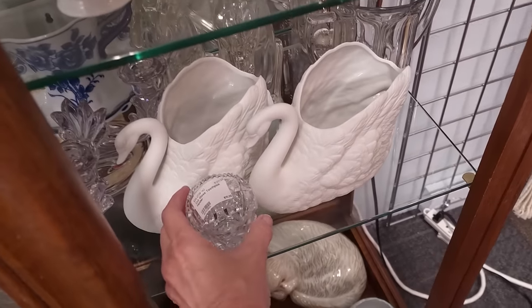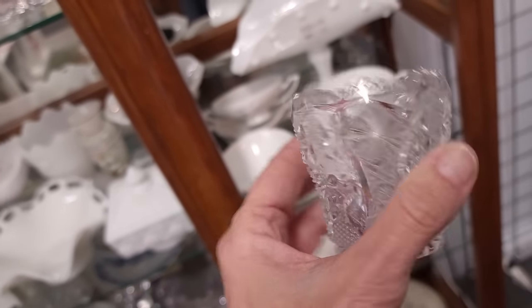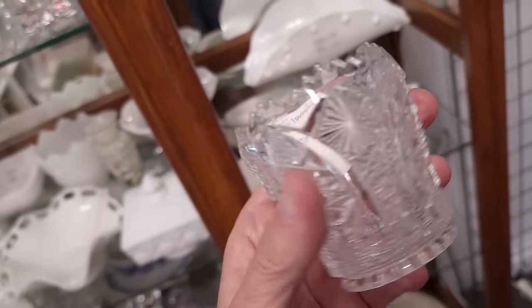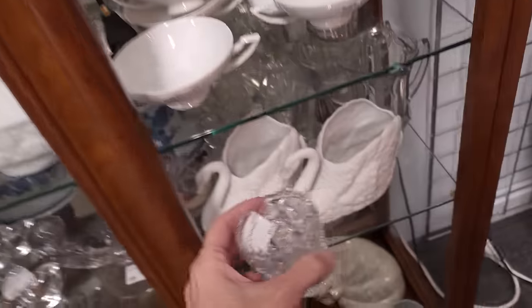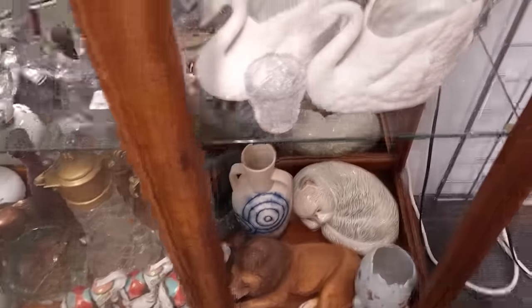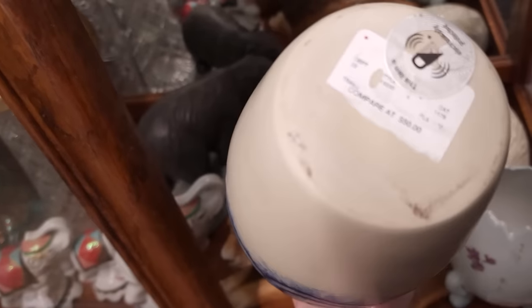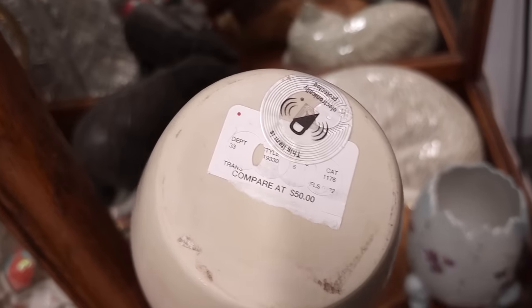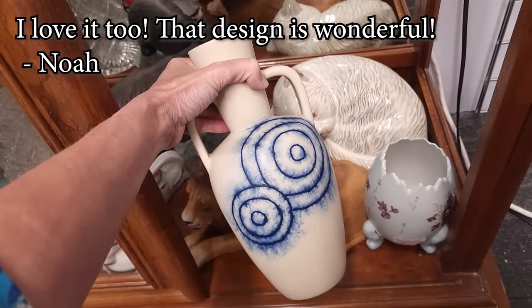Look at this little cut glass toothpick. It's very sharp, very cut. It's not American Brilliant. It would be a lot thicker if it was American Brilliant, but it's beautiful nonetheless for $10. Oh, look at this face. Ooh, let's look at you. $16.50. So it came from some kind of a home goods, maybe. I love this. I think I need this one too.